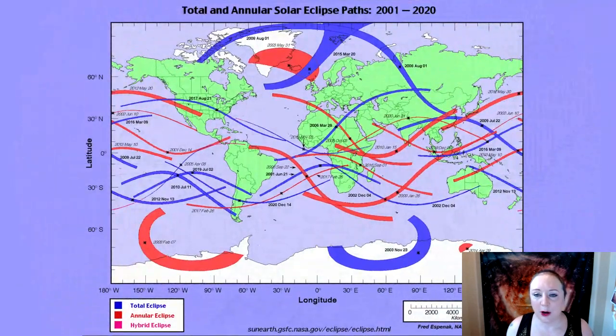Now, I already showed you a map of all the eclipses for 50 years. Now this one shows both annular and total. So the blue lines are total eclipses and the red lines are annular eclipses. And this is for the first 20 years of the 21st century. And so most of these have happened. In fact, the only one that hasn't happened yet is this one here. Again, you'll see that we have eclipses all over the globe, that most of them are on ocean, and a lot of the planet doesn't get to see an eclipse in that 20-year period.